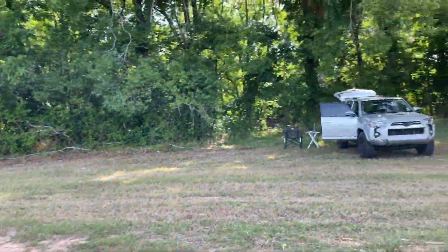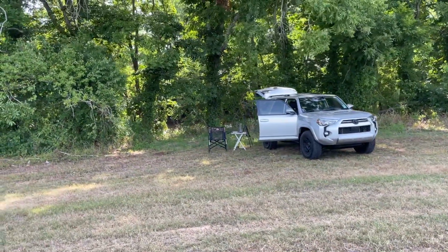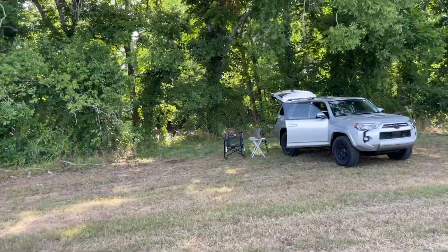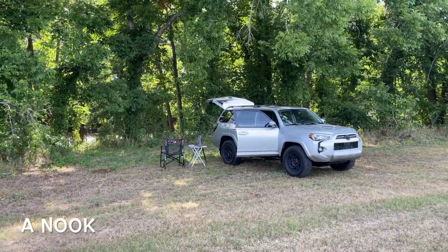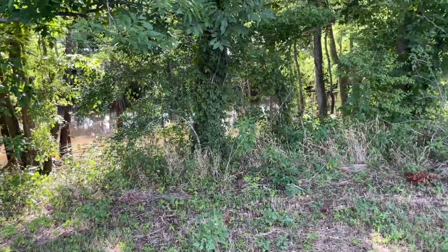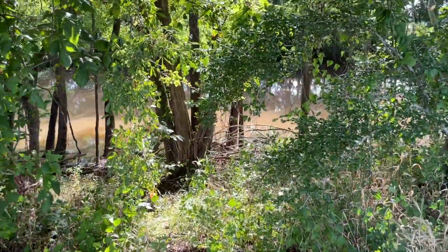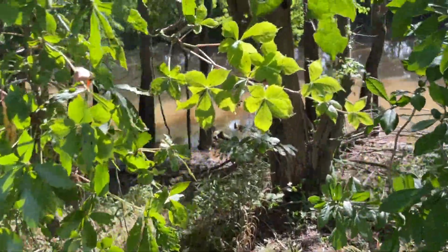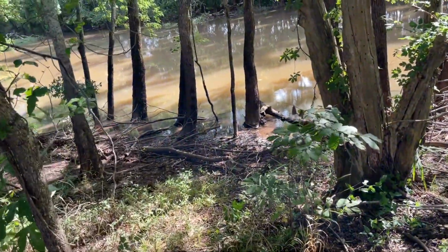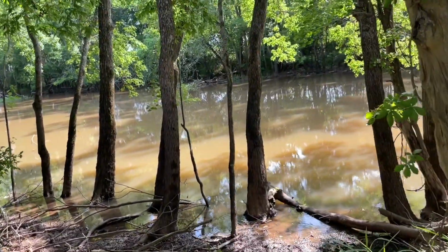All right, I backed my car up into this little, I don't know what you'd call it, little clearing in the woods. Anyway, to get to the bayou, I didn't have to do any clearing at all. I just found this little opening that was already here, pretty much. And this is the bayou.